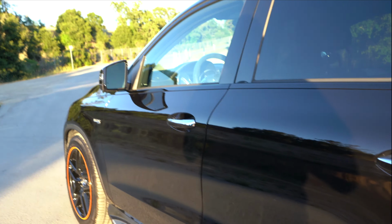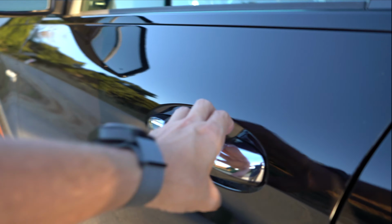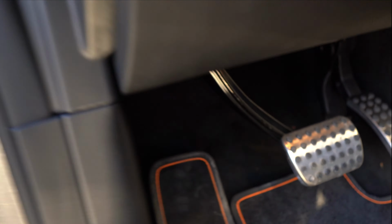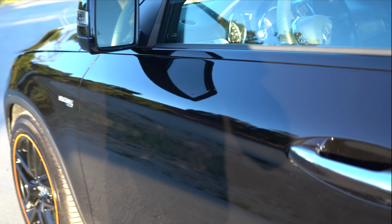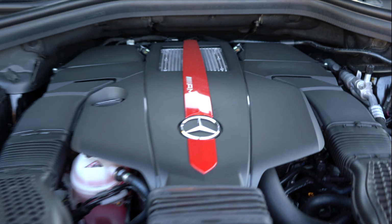Okay, so let's get in the front. I'll also show you the engine compartment because I think you guys like that. And it's always in the same spot in every Mercedes, except for if it's on the right hand drive, because then of course it would be on the other side. So we can do it with one hand. I'm a pro at that, right?